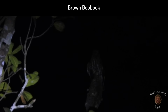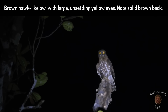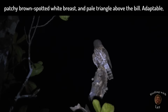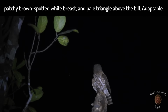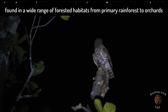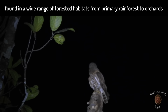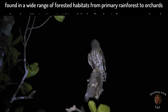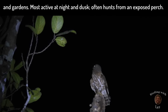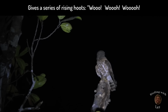Brown hawk-owl. Brown hawk-like owl with large, unsettling yellow eyes. Note the solid brown back, patchy brown spotted white breast and pale triangle above the bill. Adaptable. Found in a wide range of forested habitats from primary rainforests to orchards and gardens. Most active at night and dusk. Often hunts from an exposed perch. Gives a series of rising hoots.